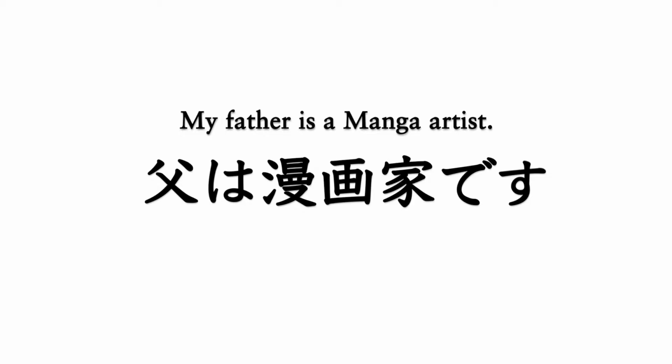For example, this sentence. This sentence is made up of kanji and hiragana. Wa is a particle and desu is an auxiliary verb. Both of them show the grammatical relationship within this sentence. On the other hand, both of these kanji words are nouns carrying actual meanings. These are called content words.